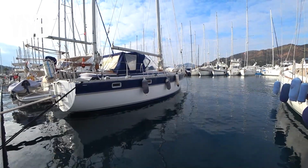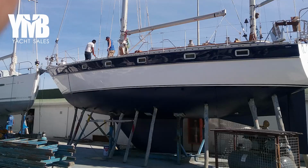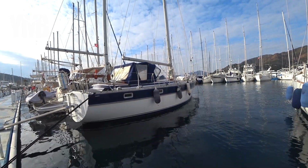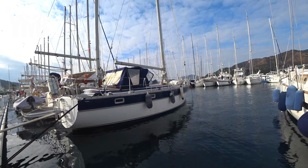This is a Trintella 44 that was built in Holland in 1978, a real blue water yacht. She's been owned by the same owner for the past 40 years and was kept in amazing condition. I would say that this boat is ready to go. Let's have a detailed tour on board.